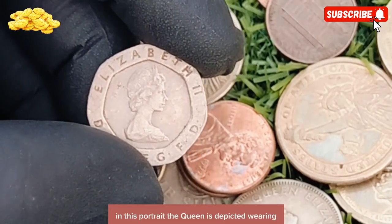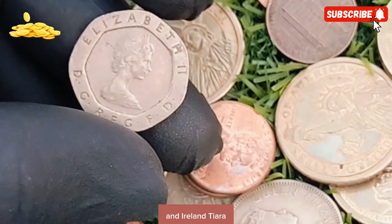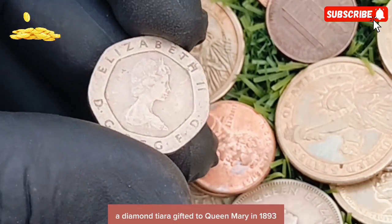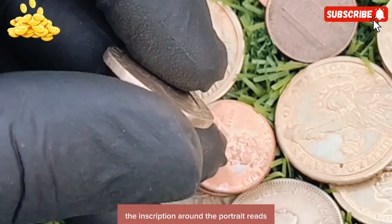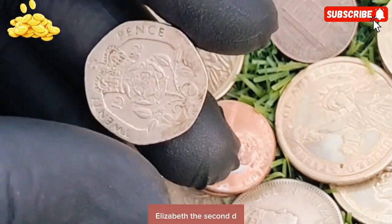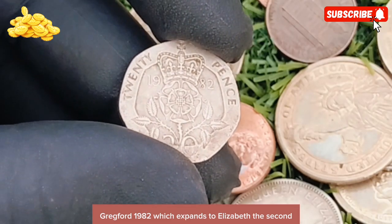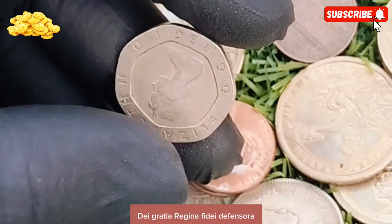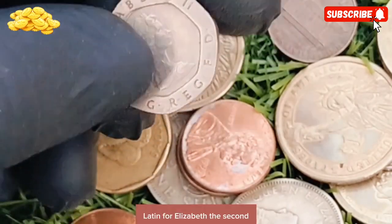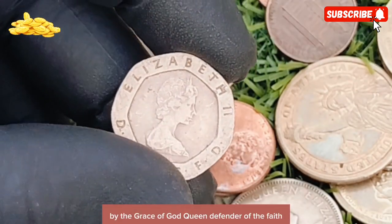In this portrait, the Queen is depicted wearing the Girls of Great Britain and Ireland tiara, a diamond tiara gifted to Queen Mary in 1893. The inscription around the portrait reads, Elizabeth II, D G Reg F D, 1982, which expands to Elizabeth II, Dei Gratia, Regina, Fidei Defensor. Latin for Elizabeth II, by the grace of God, Queen, Defender of the Faith.